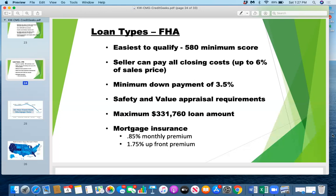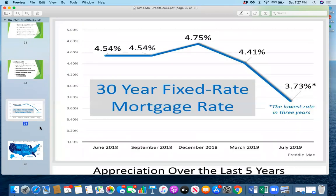Also, there's a monthly mortgage insurance premium on this loan. It's 0.85% monthly, and there's a 1.75% upfront premium, but you won't have to pay that. We roll that into the loan, so you won't have to pay that upfront premium. That's what pays for the FHA program right there, that mortgage insurance. And then we'll go cover this next slide.